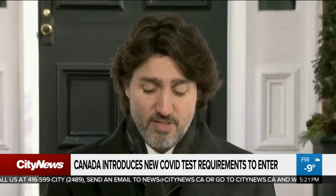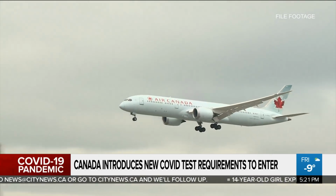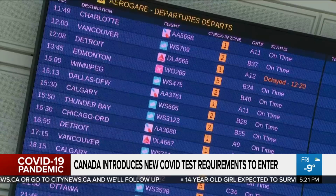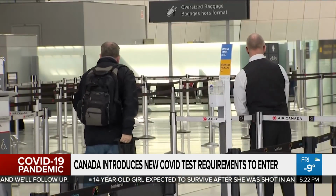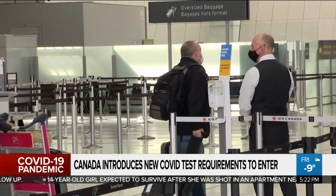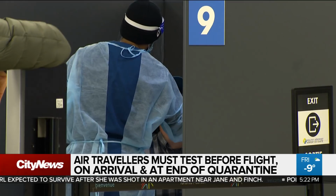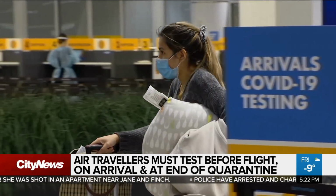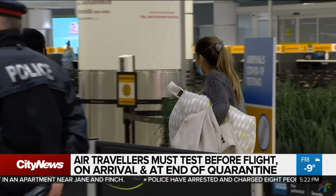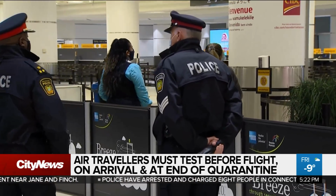In addition to suspending flights to sun destinations, international flights are now arriving at only 4 major Canadian airports. And no matter the flight, everyone must have proof of a negative PCR test taken within 72 hours of boarding. Starting February 22nd, air travelers will be tested in the first airport they land at and need to prove they've booked a 3-day quarantine stay at a government-approved hotel in that same city.